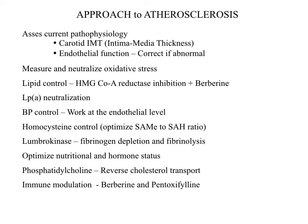We're going to deal with lipoprotein A. Standard allopathic cardiology ignores lipoprotein A. We will talk about how to neutralize LPA. We're going to control blood pressure, favoring agents that improve endothelial function. We're going to talk about homocysteine control, but the goal is not to lower homocysteine, it's to optimize the ratio of SAMe, S-adenosylmethionine, to SAH, S-adenosylhomocysteine. 300 chemical reactions depend upon adequate methylation, and the key driving force underlying methylation is the SAMe to SAH ratio.